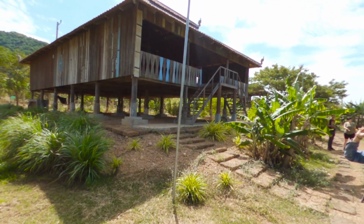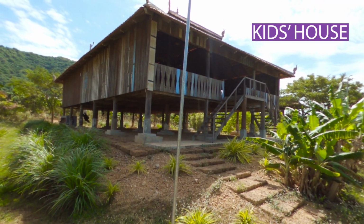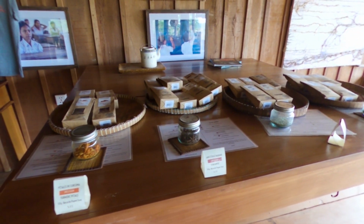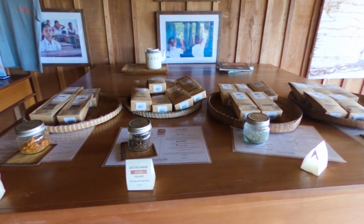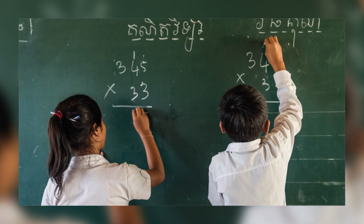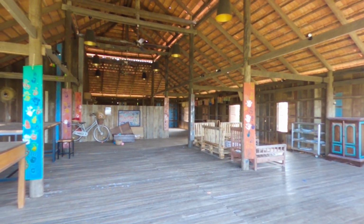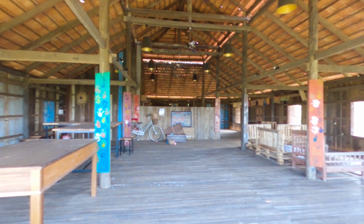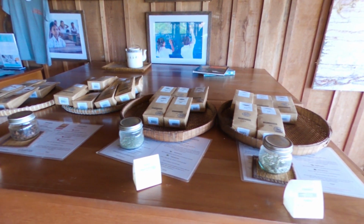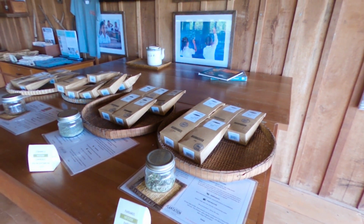This amazing place supports the people who work there. They have a kids' house for the children of the workers. There are currently about 100 kids who study there. They have English class and a library too, so the kids can spend their free time there after public school, which is in the village. They even have a scholarship program to send children who have finished high school to study at a private university.